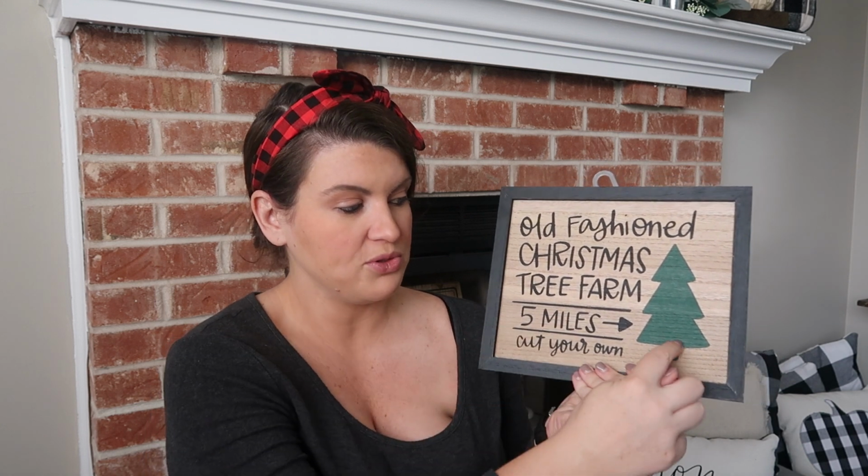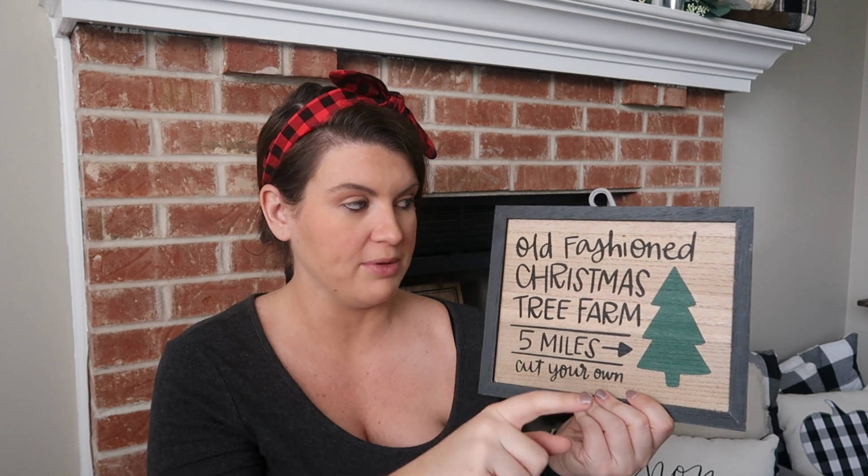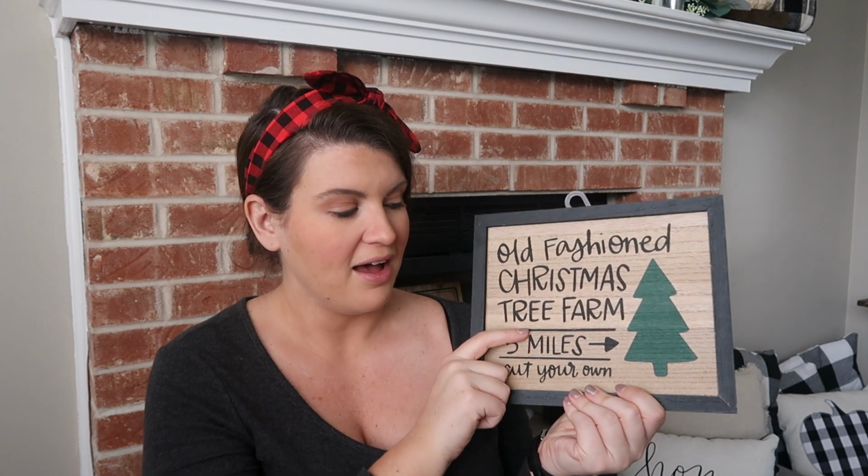So there's that. I ended up grabbing 2 signs. They had a ton of cute signs, but I really had to restrain myself. So one was this Christmas Tree Farm sign. I really like the black with the green. I also think this will look really cute in the nursery for next year, so I'm gonna keep this for that.